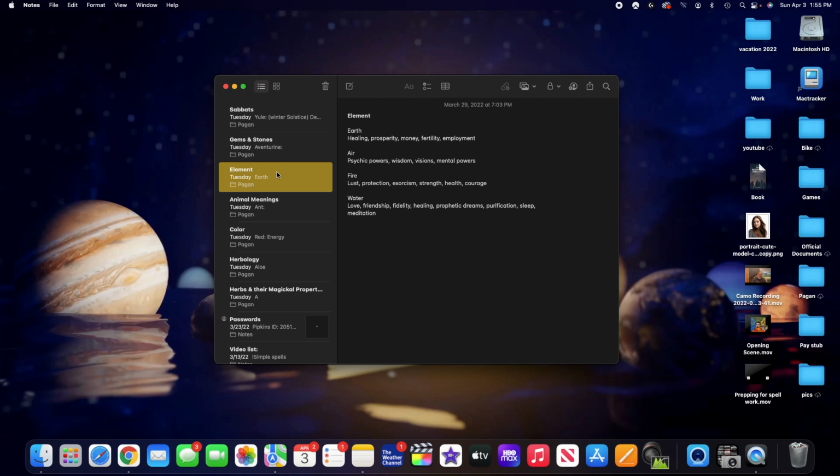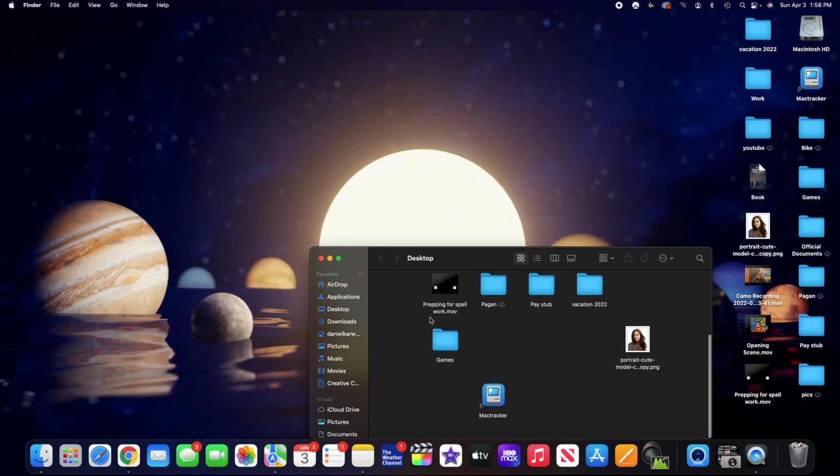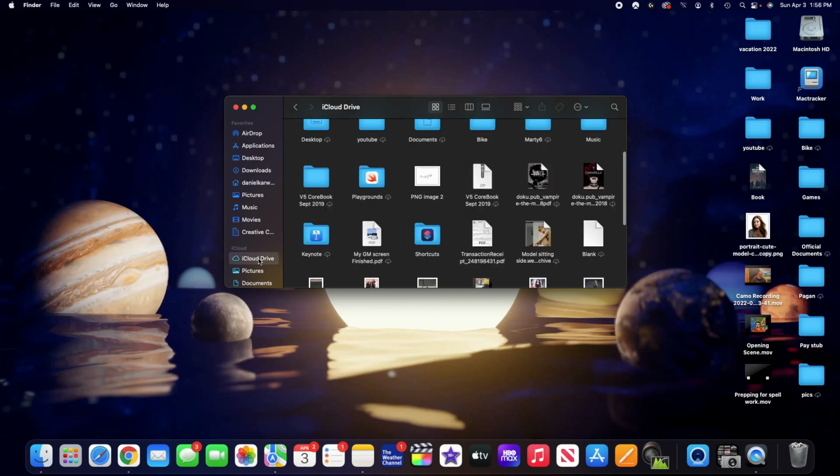I see I picked up a quartz crystal off the ground. What property does that have? Things along those lines. You have those lists at hand where you can easily get to them, and it makes a lot of sense. Now, the other thing that I do is I have all of the documents, basically my Book of Shadows, that I have on the computer on my iCloud OneDrive.